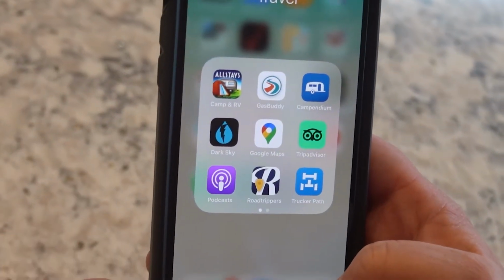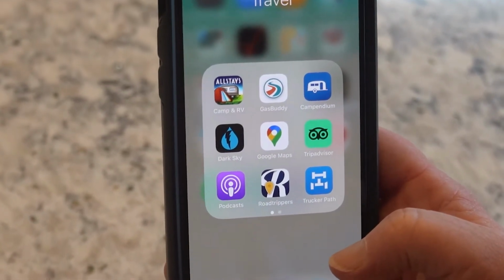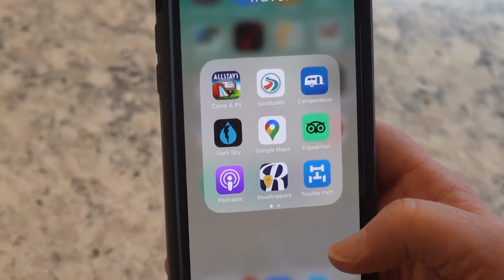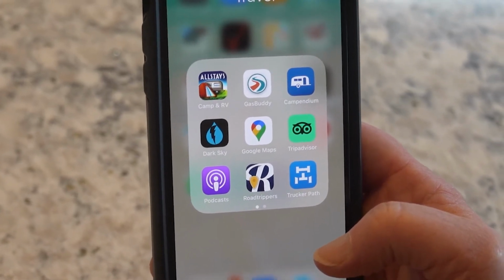But you can download those and mark locations you want to go. So you can get a route together, as well as making sure you have a map of a specific area, even if you don't have cell phone service.